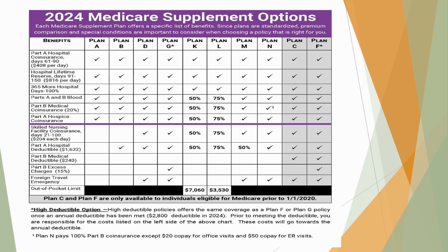So these are plans. Plan G is the most comprehensive plan you can buy currently if you're just turning 65. The more check marks, the better. The only thing that Plan G does not cover is the Part B annual deductible of $240. You pay the first $240. After that, Medicare is going to pay primary. They're the approver. And then the Medigap is going to pay secondary. They're going to pick up those other costs.